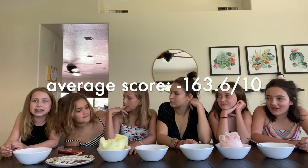I'm gonna give it like, same as Olivia, an 8, because it tastes kind of good, but I just wouldn't be snacking on it. It's still really sweet, but I think the aftertaste is the best part of it. No, I entirely disagree with that.